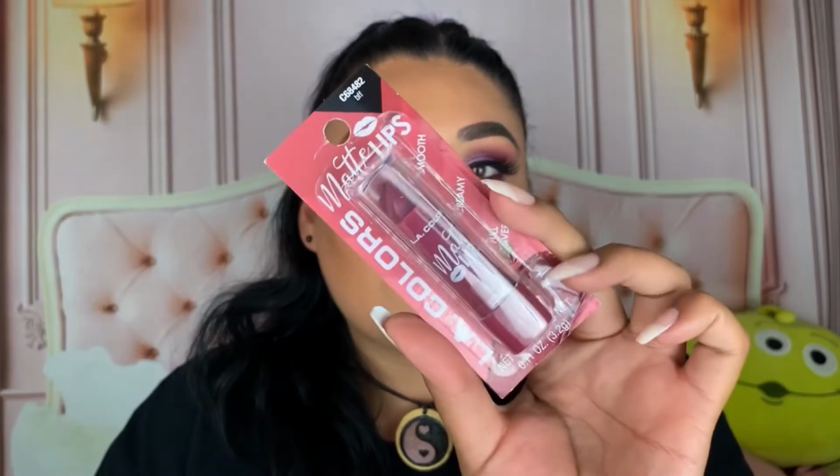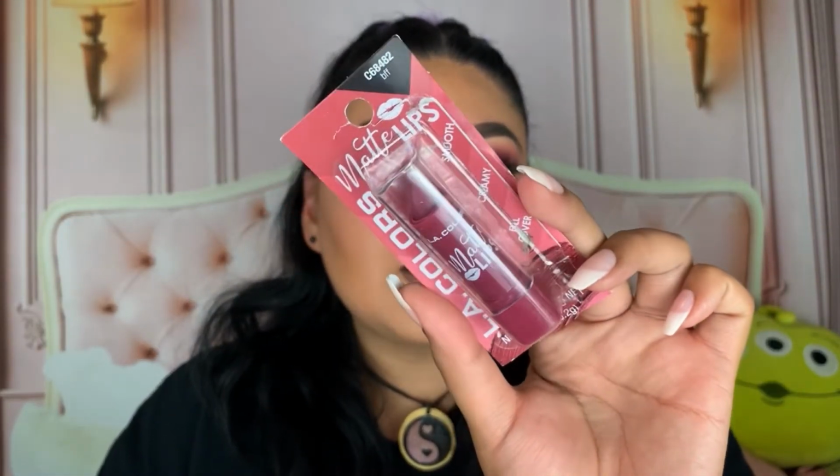This one here is in the shade BFF. This is such a stunning color. I own a black lipstick that I used recently in my TikTok for Halloween, using some new LA Colors makeup that they actually sent my way, which is really sweet of them. So the black one is really nice, super pigmented, and I wanted to try another one.